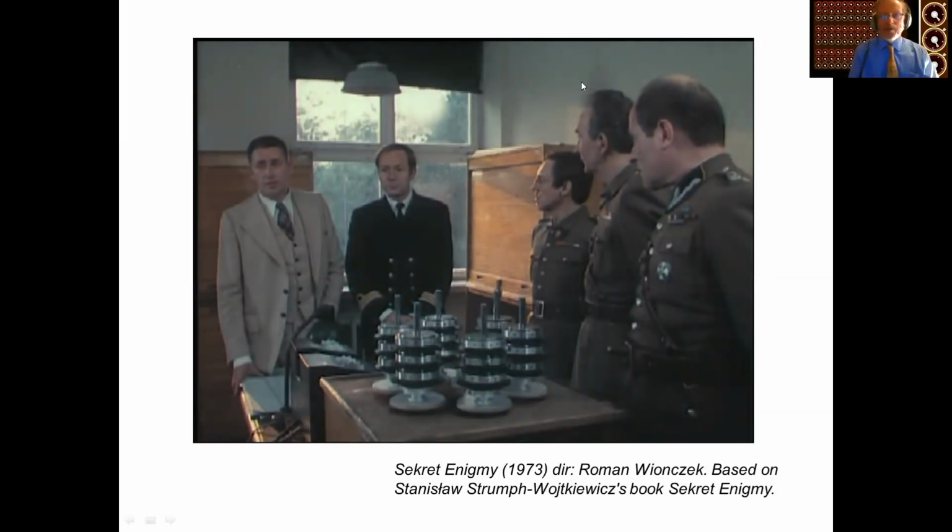The chaps in the uniforms are Poles and French people, including a French person, Gustave Bertrand. The chaps in the suits and the naval uniforms are British. But they all speak fluent Polish in this movie, I would add. And I would also add that Adolf Hitler appears in this movie from time to time, and he mysteriously speaks fluent Polish too.